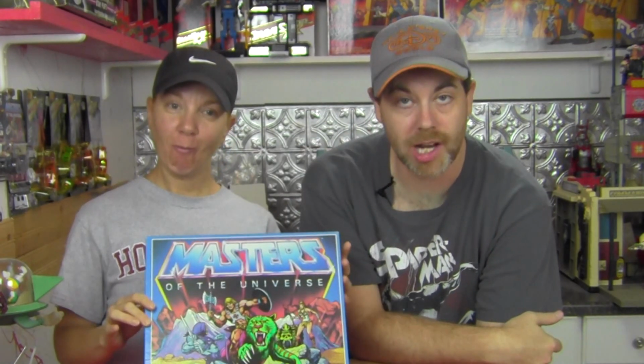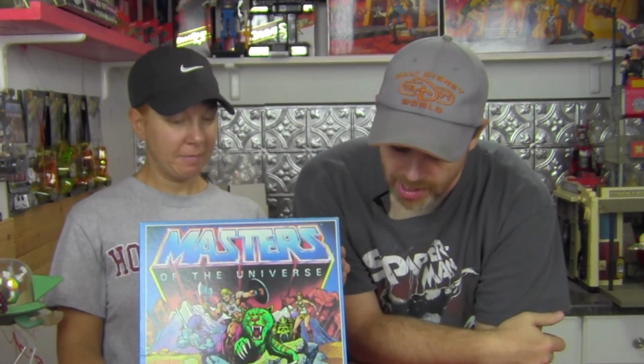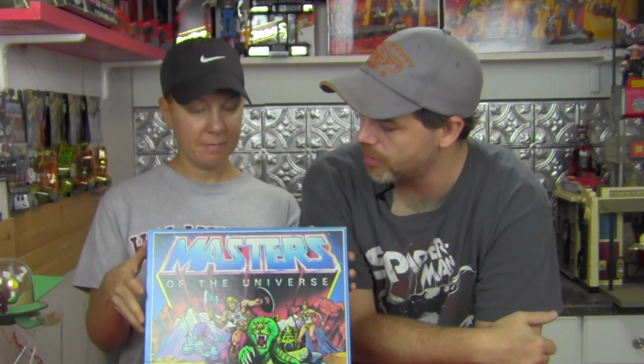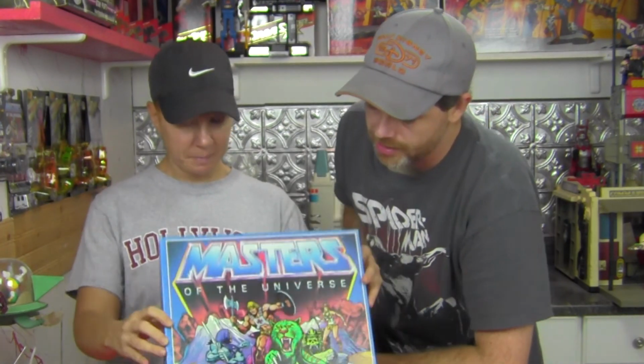I found this awesome, now you can lift it up, 3D action board game for Masters of the Universe featuring He-Man, which is 2 to 6 players, ages 5 to 10, done by Golden. There were a couple different Masters of the Universe games. This one came out in '83, around the time that the line had launched in retail nationwide. This was in Goodwill. It had a tag on the bottom of it that we found later that says $20.